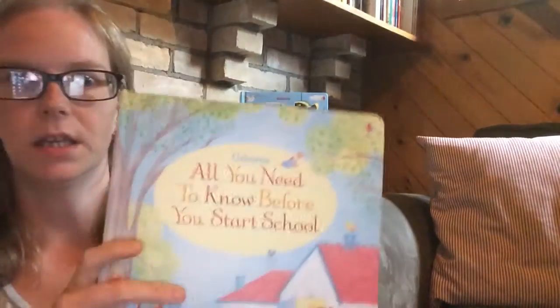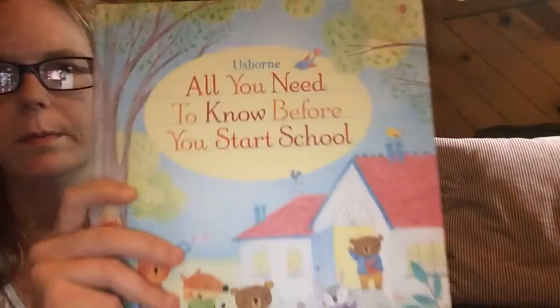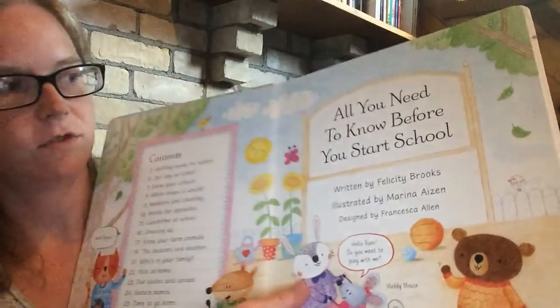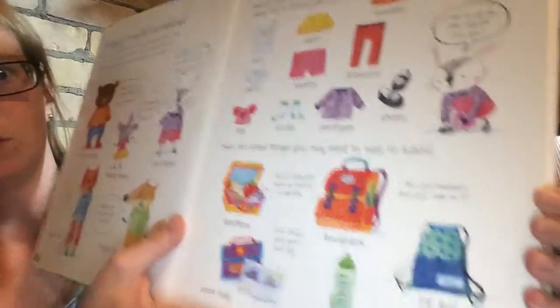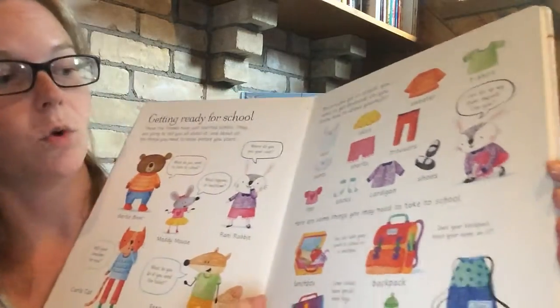The next book is the All You Need to Know Before You Start School book. Nice, good hardback book. This is also for 2+. And it just follows 5 animal friends as they begin their first day of school. And you can see the 5 friends there. And as you go through, it just kind of explains what happens in school, what they're going to be doing, what you may need. And it follows them all the way until they come back home from school.